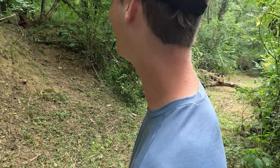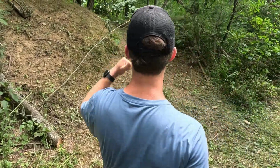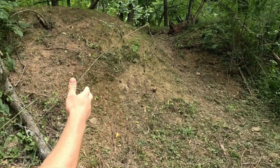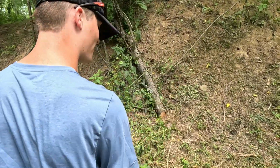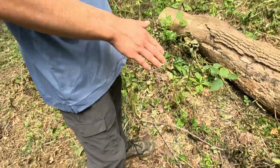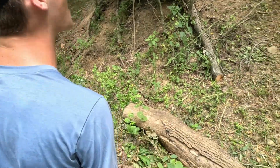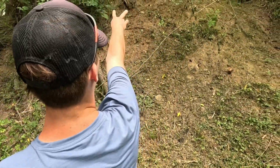Just kidding. So anyhow, this log was on this hill, right? And we had to move it off the hill to do the hill climb. So what we did was I picked it up and shoved it down this hill. So it fell here. And remember, guys, this was all brush. So we were like, we're never going to touch this spot again. But now we have to go move it because I cleared out this hill climb.